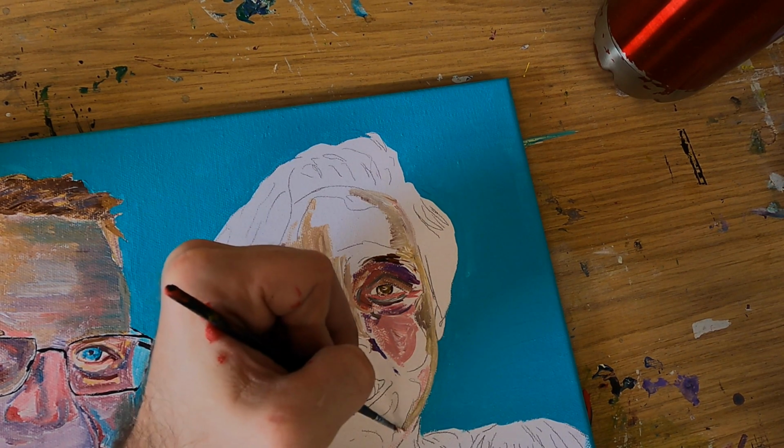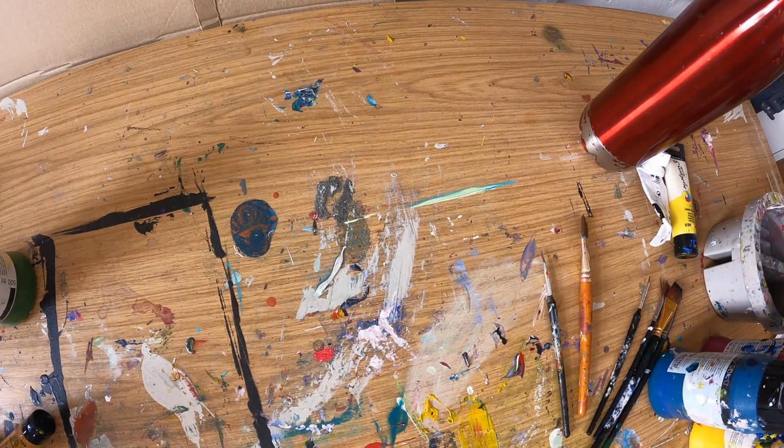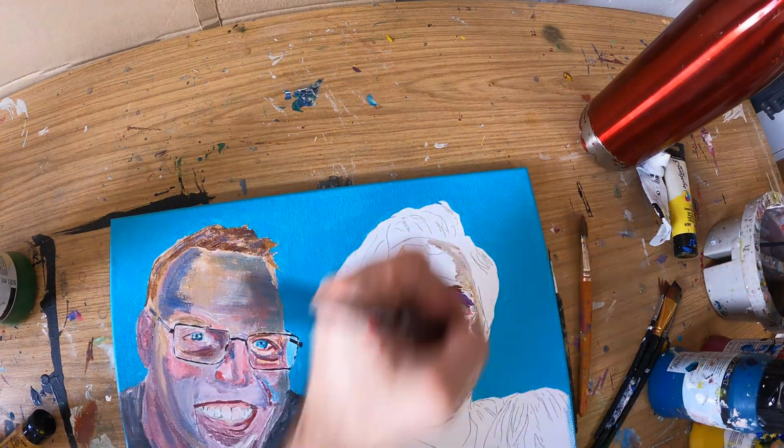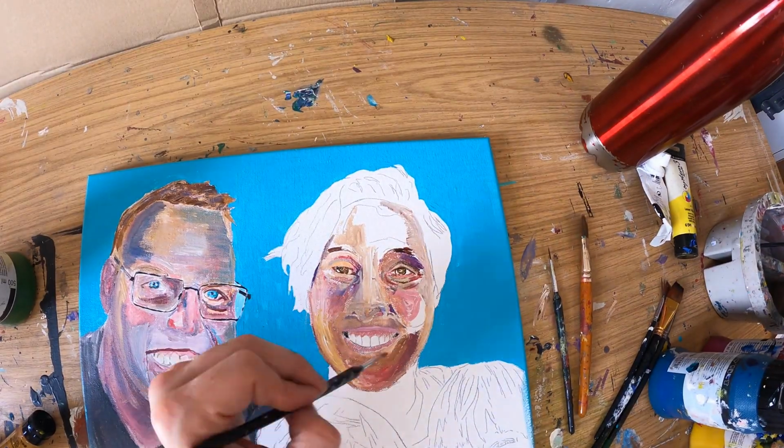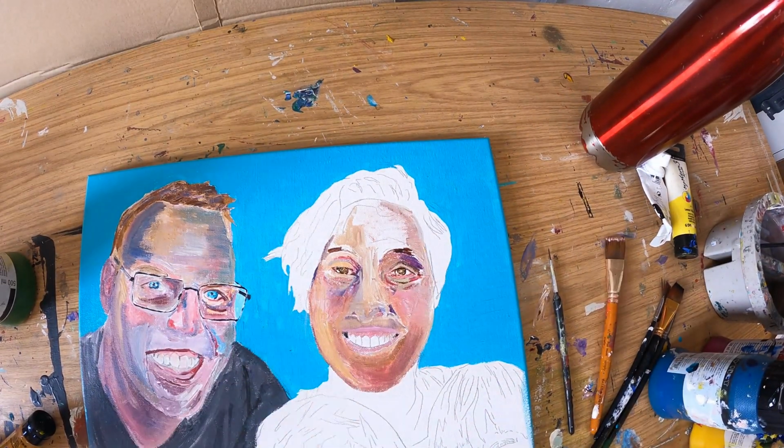So both paintings I'm not 100% happy with, but I just trust that I know what I'm doing, and I'm looking forward to just playing around with the creative side of things at the end.